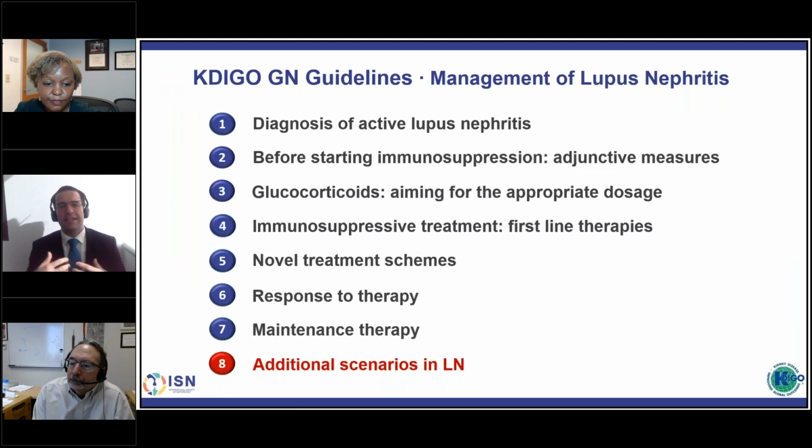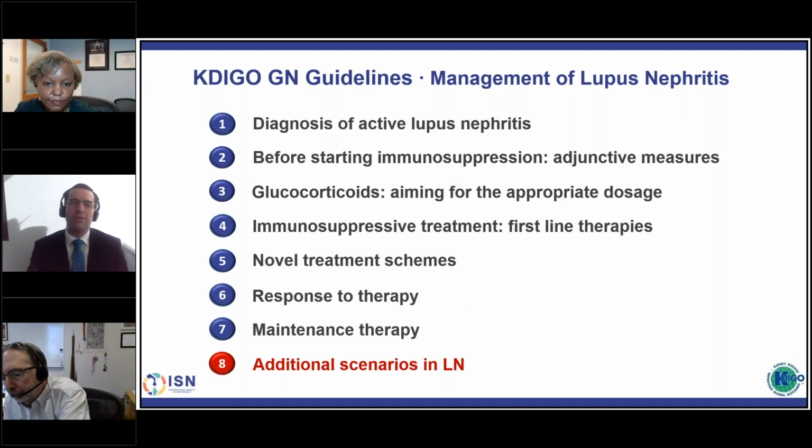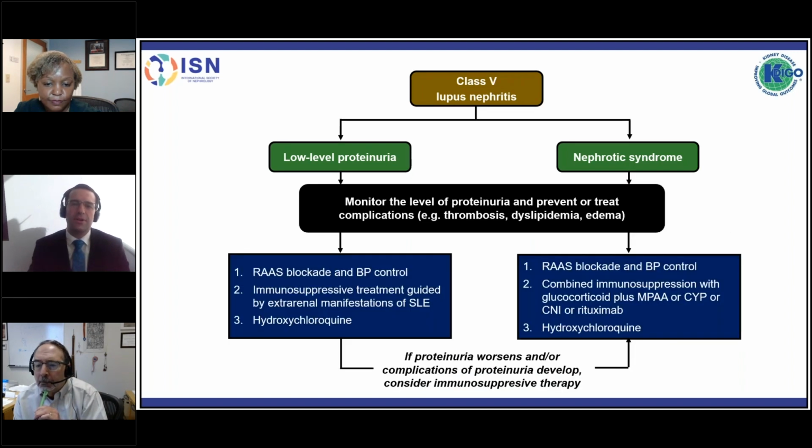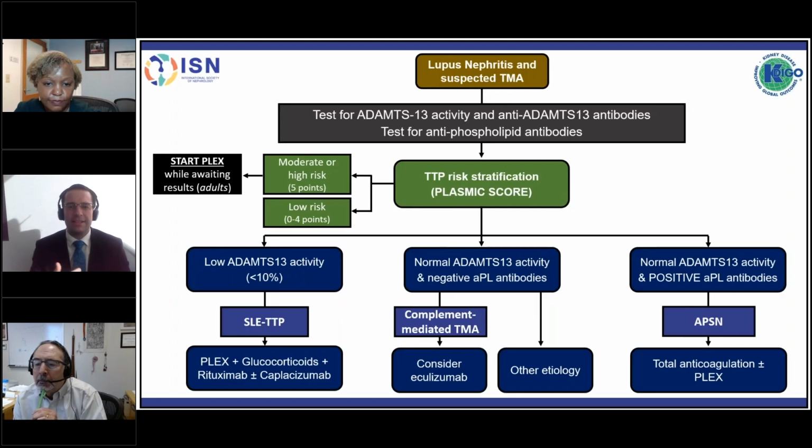And finally, there are additional scenarios in lupus nephritis. I will go through all of them, but the thing is that there are rare presentations of lupus nephritis, and we all need guidance in these scenarios. So for example, you may find an algorithm for class 1 and 2 lupus nephritis patients, especially those with nephrotic range proteinuria, where you have to exclude lupus podocytopathy. There's an algorithm for class 5 lupus nephritis, where now rituximab is considered as an option for treatment. And I really like this one.